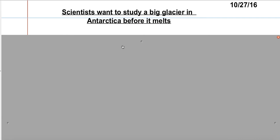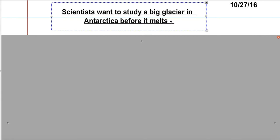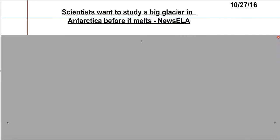Okay, so today I'm going to review a couple of things. When we are taking notes, we always want to put our source up at the top, and this is an article that says scientists want to study a big glacier in Antarctica before it melts. I think I should have also put right here that this was from NewsELA, just so that I am aware of where I got it from. The date is 10/26/16.